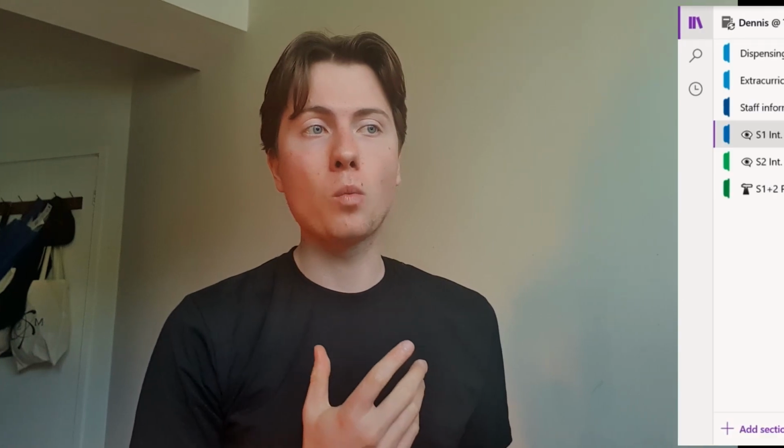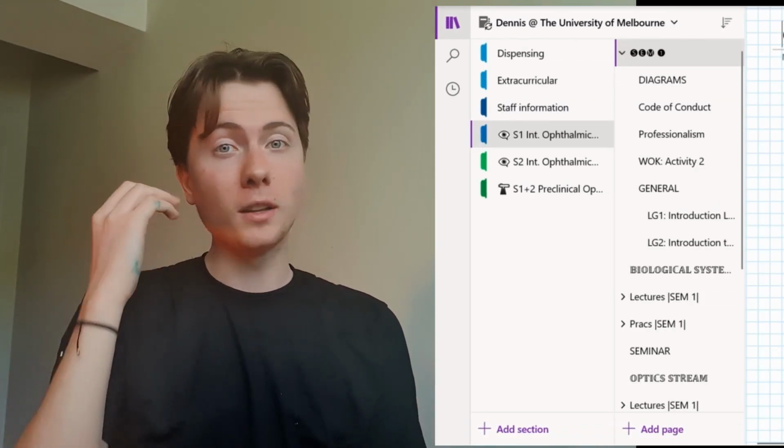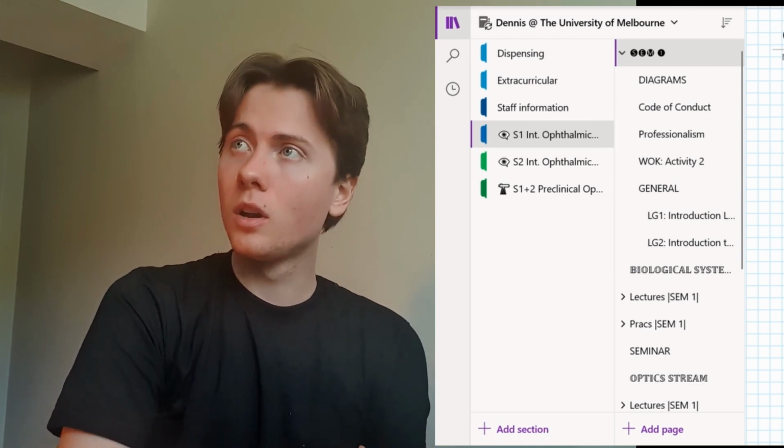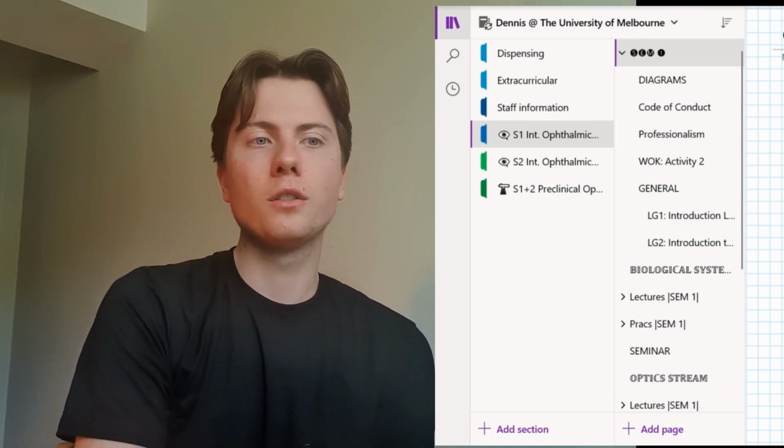Alright, so how do you keep up with 217 lectures for these exams? Well, this is the way I plan on doing it. Here I've got my OneNote opened up, and this is where I keep all of my lecture slides. It's where I make notes during some of the practicals, and it's also where I've got a summary of different seminars and things.